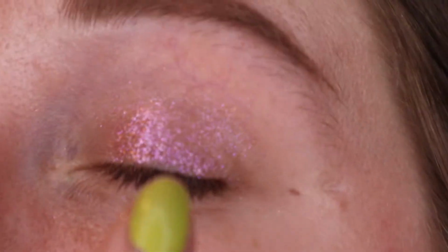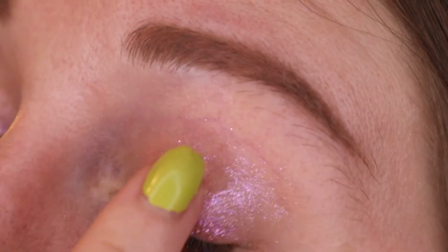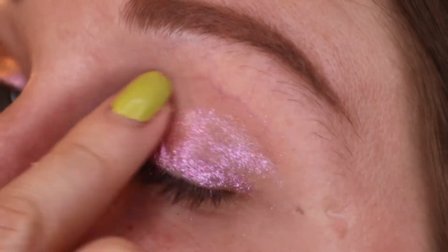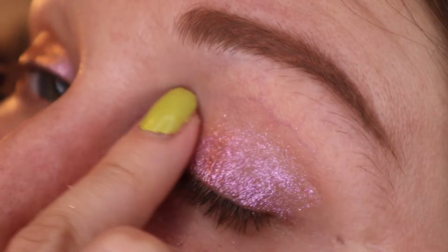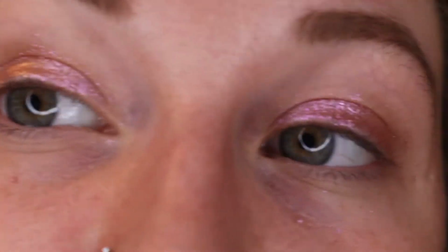Yeah, I think we could definitely see how sheer it is, which is something that I do like in a shadow. I don't mind using it over another shadow if I want to build it up. It's nice because you can customize the color a little bit more that way. And I just like the effect of a sheer shadow.